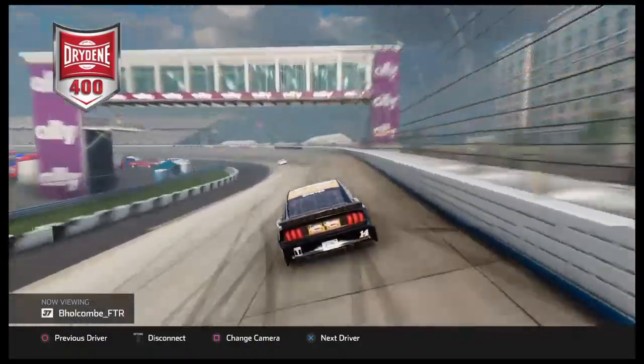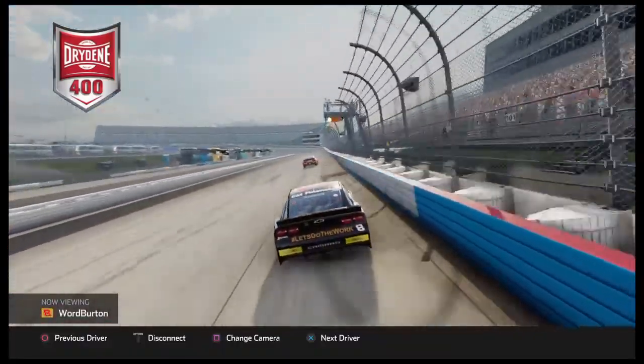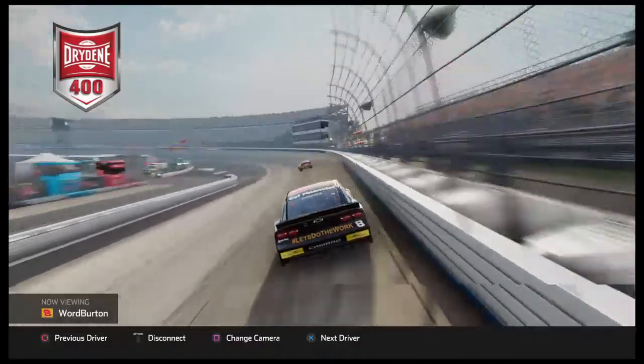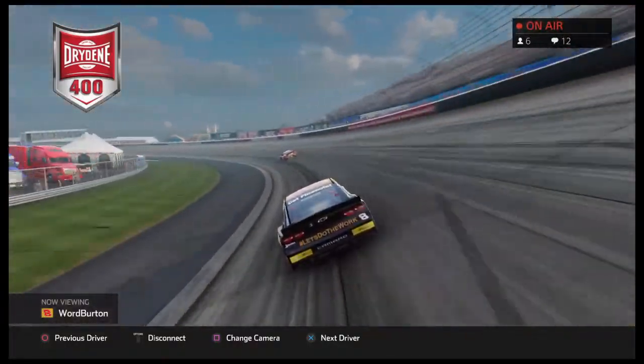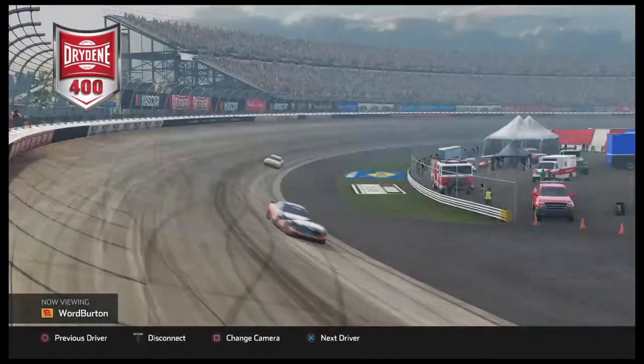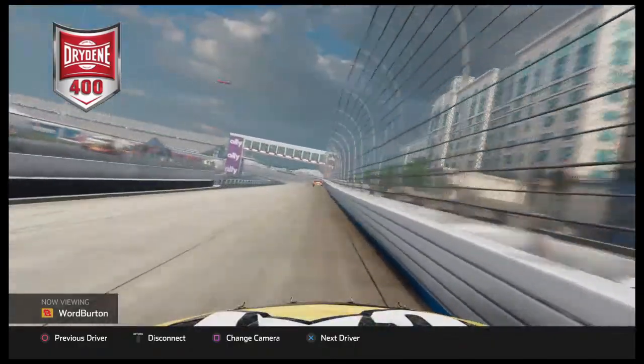So the 8 car, as I had mentioned earlier, has not gone down pit road. This is going to be a tall order. I don't know exactly what the strategy call is, whether he's trying to save fuel to make it toward the end, or just tire wear, but he's going to have to stretch that about 14 laps. He has not been on pit road yet.